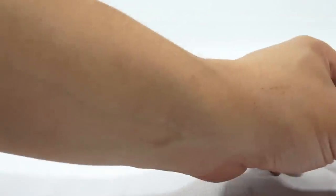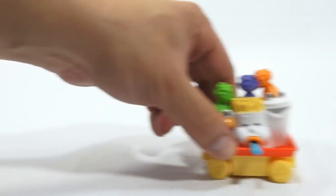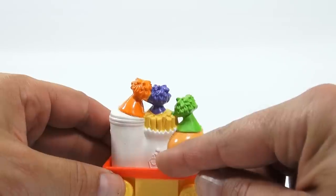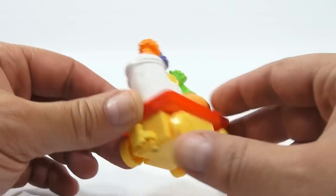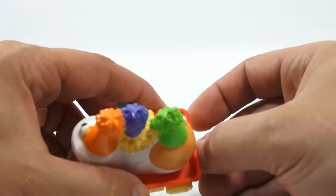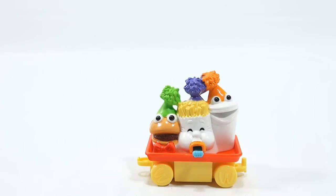So he sticks out his tongue. He works better this way than this way. There's the back. There's the little Happy Meal with a birthday hat. The M's on the wheels. Very nice set. And I'm sure everybody has a comment on your favorite, so I want to hear it.